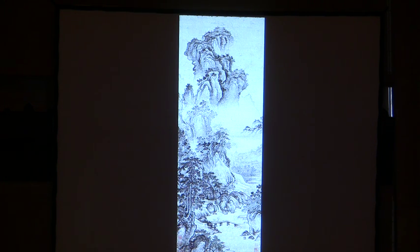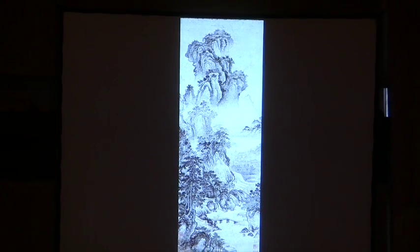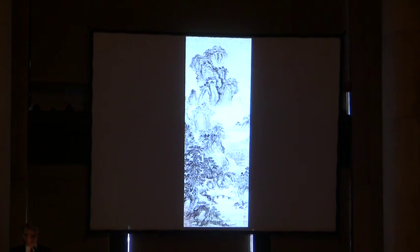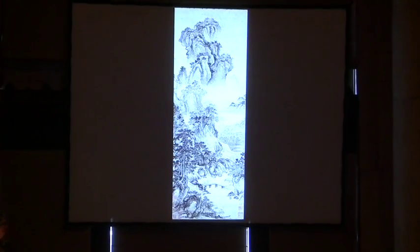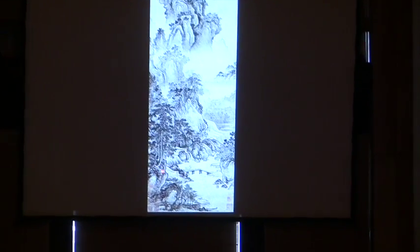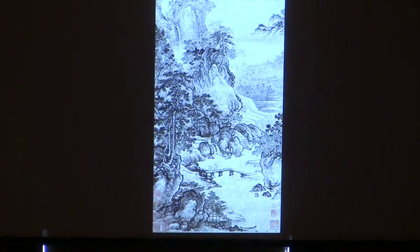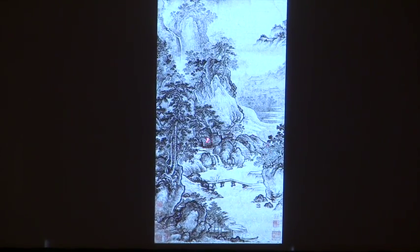You can see a little bit of color in the painting. The artist, in addition to using just ink, has used ochre, so very, very pale brownish orange, and a very, very pale blue, mostly in the trees, but by and large, most of the painting is just in ink. So it begins here with the river landscape.